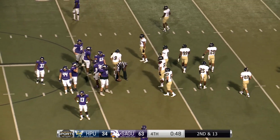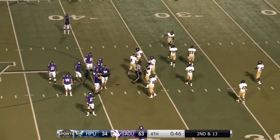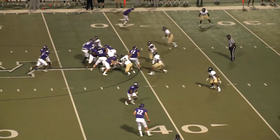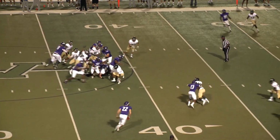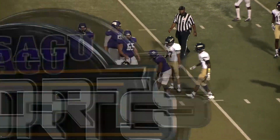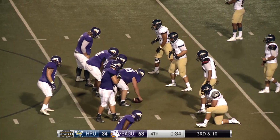scoring another 28 points in the second half. So they put up 35 in the first, 28 in the second, and are going to hang on, provided any big broken run here in the last 30 seconds, for a 63-34 victory.